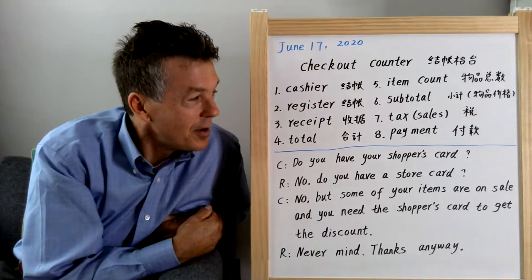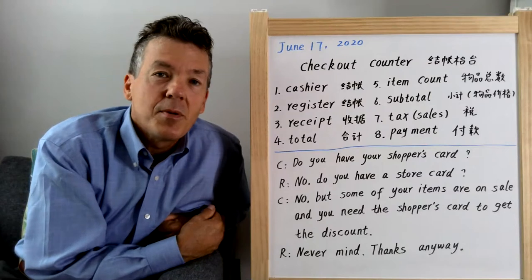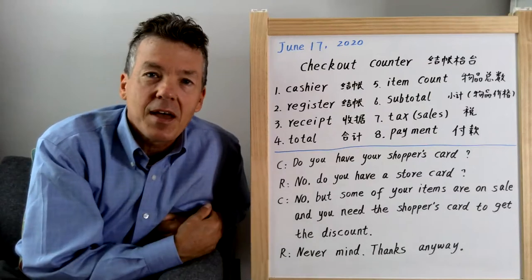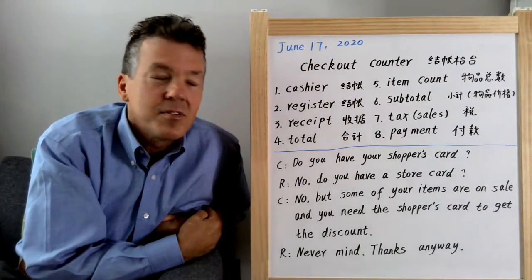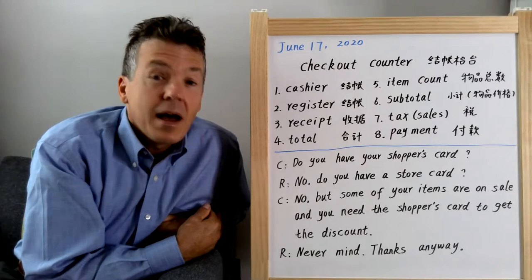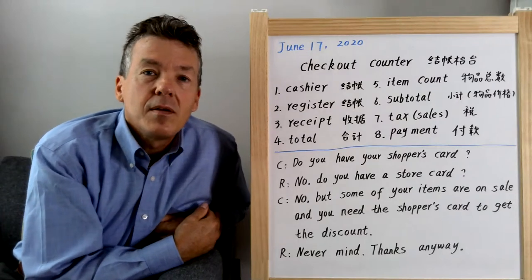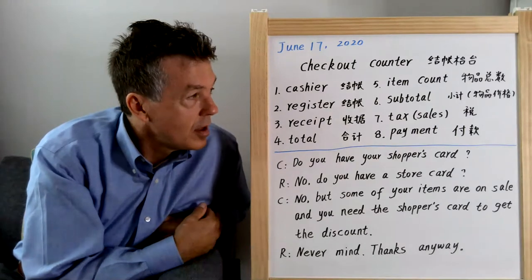When you go to the store and buy a lot of toys for your kids or whatever, ask the cashier, what's the damage? You know, it's too much. You don't want to know. What's the damage? $500. Item count. Count. Item count.